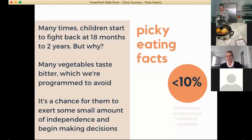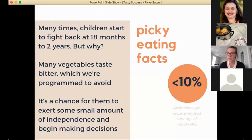So I just wanted to share some facts about picky eating. So many times kids start to fight back a little bit, like they were really good eaters beforehand, and then they stopped being good eaters around that 18 months or 2 years, at least in our mind. And a lot of times that's because we're programmed, biologically, to not prefer bitter foods, because back in the day, if we ate something bitter, it might be poisonous and we might die. And so that's one thing.